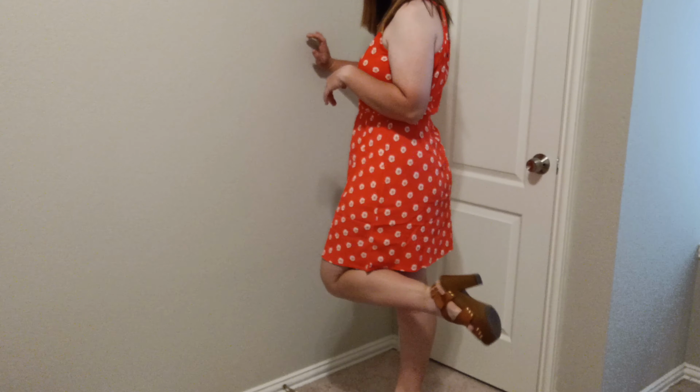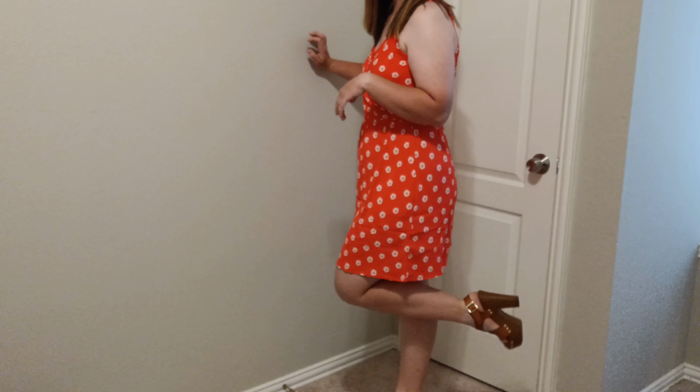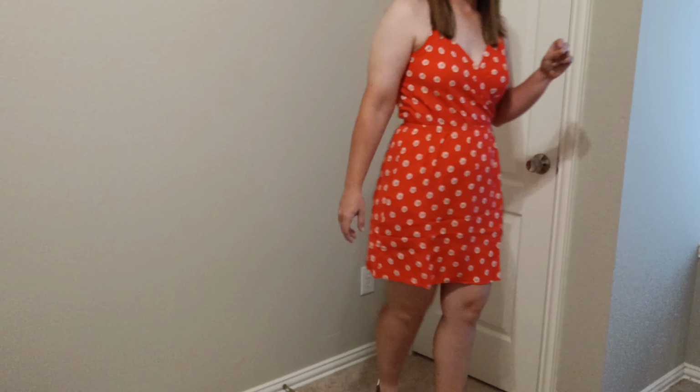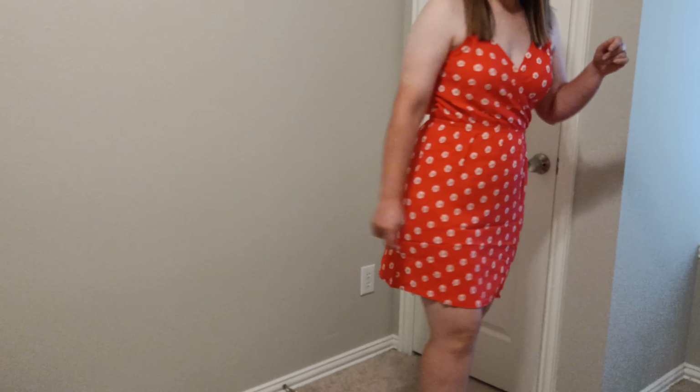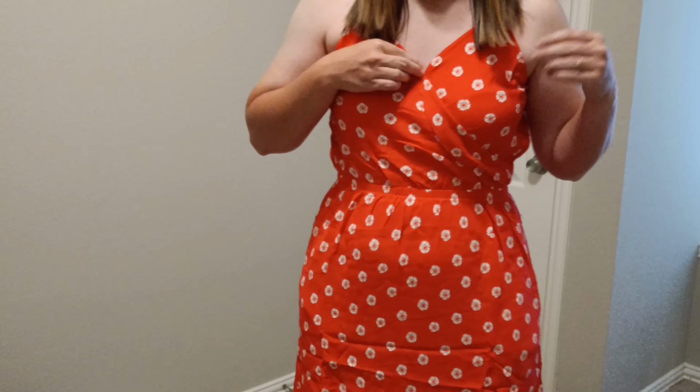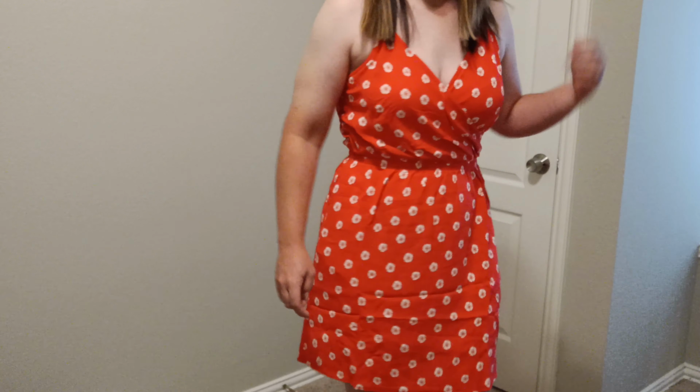Anyways, I just paired these with a simple pair of shoes that I've had for, oh goodness, probably a decade now, but I think are a really cute going out pair of shoes, especially for bachelorette parties. Now, there is a little clasp up here to make this go higher, and I just thought that looked a little too matronly. So I just left it unclasped and let the girls free roam, if you will. I think it's a little bit more of a flattering look.